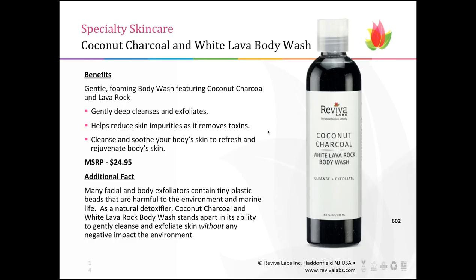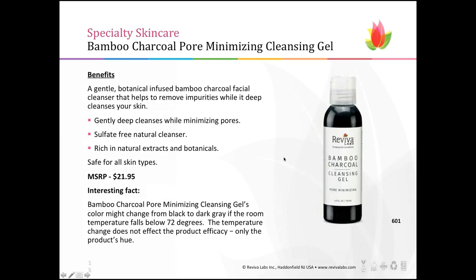And it does exfoliate using the fine particles of the bamboo and white lava, which is different from some of the more mass body wash exfoliators available in the mass market, that use tiny plastic beads, which can be super harmful to the environment. So this does it totally with just charcoal and the coconut charcoal and lava.